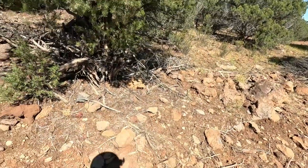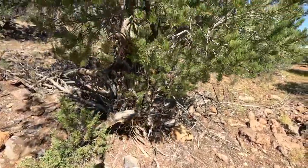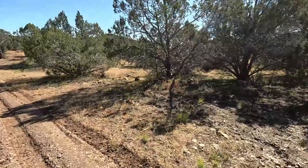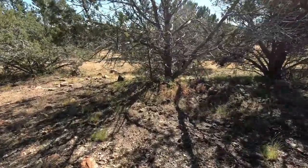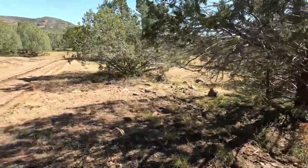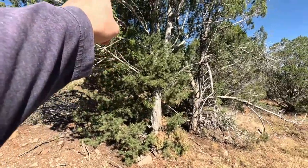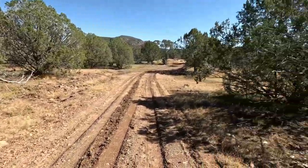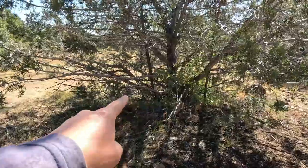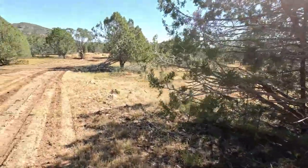So more examples of pine trees growing through juniper trees. Here you go. There's the pine, there's the juniper. And there's a mix of pine and juniper there. You got another one here, a little one, growing next to this juniper. Another one here. This one's a bit taller, right next to this juniper. And you've got at least two in here that I can see. You got one here and one here, growing up out of a juniper.